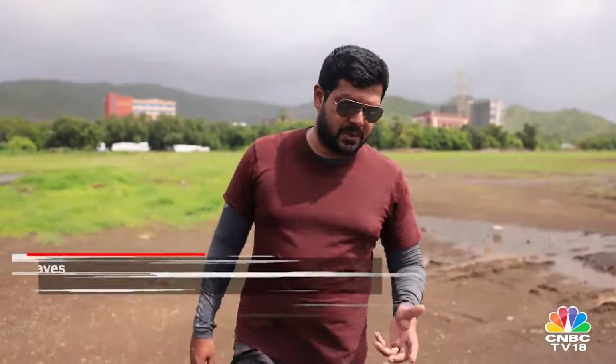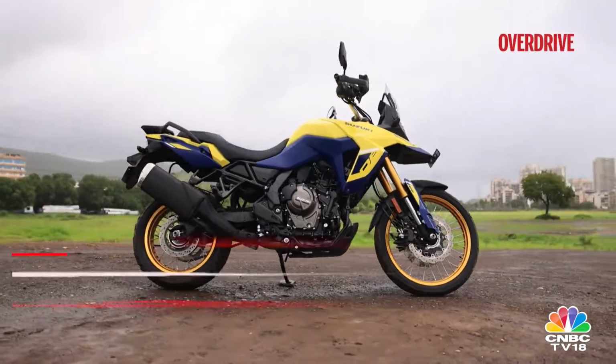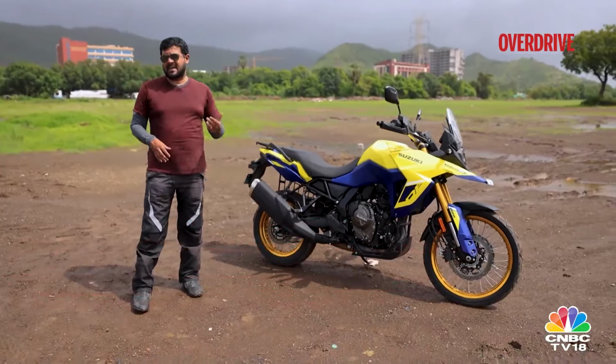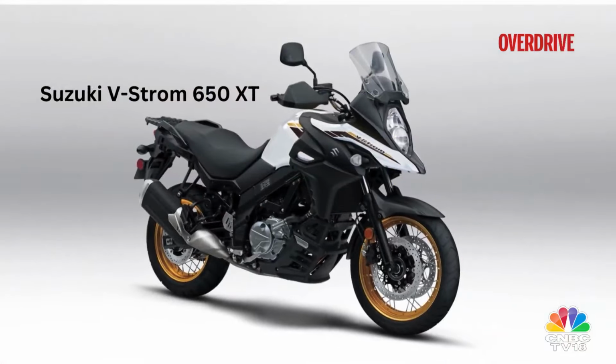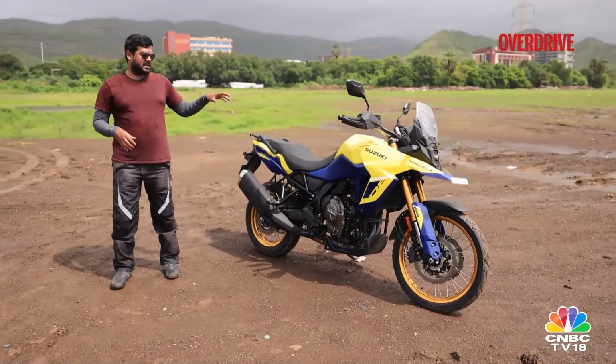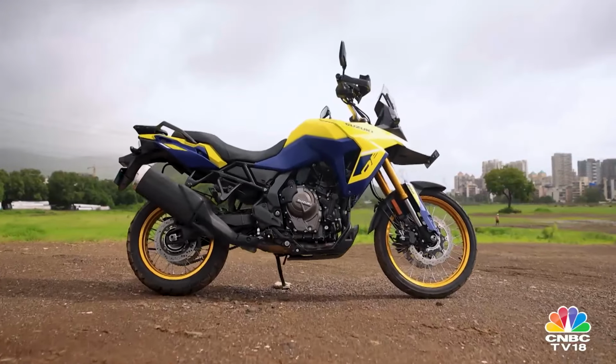Earlier this year, Suzuki showed us that they were getting a lot more serious with their mid-capacity adventure motorcycles with the launch of the V-Strom 800DE. Now, this motorcycle, of course, is priced at 10 lakh 30,000 rupees, and it is the successor to the V-Strom 650 XT, which was already sold out here in the country a couple of years ago. Obviously this motorcycle has evolved and improved over that motorcycle in terms of features and capability.